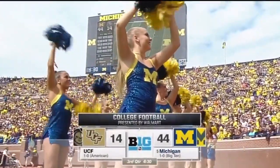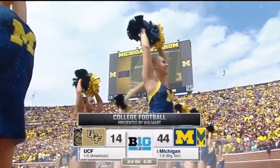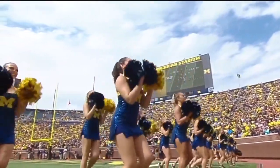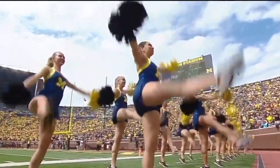If you're the type that looks ahead, Michigan will host Colorado next week. In fact, they'll play their first 5 games at home. They leave the state of Michigan 1 time before November the 12th.